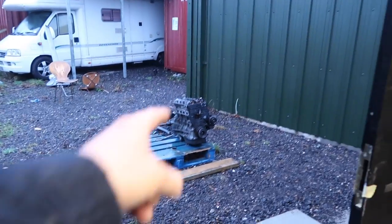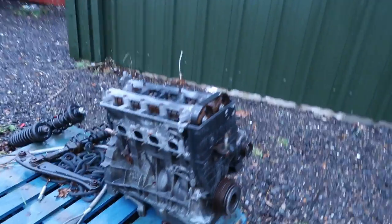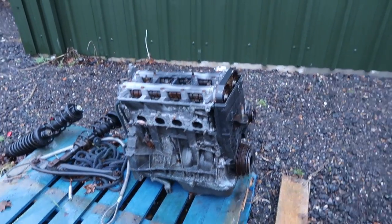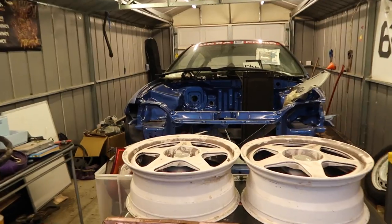I have the old B16A out of the CRX. It's pretty damaged, obviously, as you can see, but I don't know if anybody can use it for anything. If you want it, just message me and we'll sort out you come and get it, because otherwise I'm just going to scrap it. And I'm going to get rid of the suspension and that door eventually, like, next week as well, because it's got to go. But yeah, I'm just going to crack on with this.